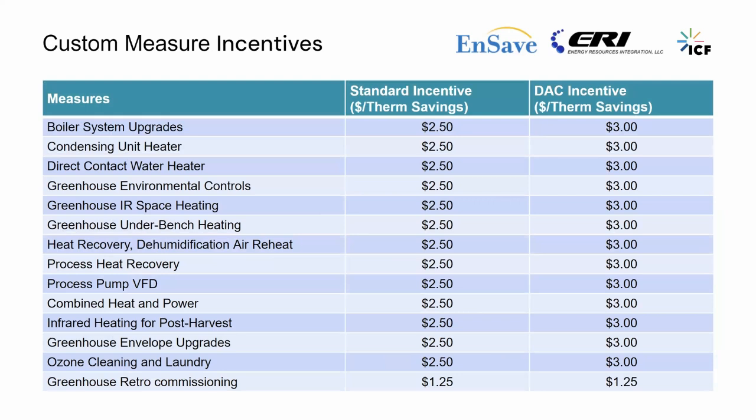So just finishing up on the gas side, some of the custom measures that we offer include boiler system upgrades, greenhouse environmental controls, IR space heating, potentially ozone cleaning, and then just general greenhouse retro-commissioning. These are paid, again, based on a savings amount. So this is based on the number of therms being saved, and it's paid out either as a standard incentive or a DAC incentive. And HTR customers would fall under the DAC incentive as well. Next slide, please.